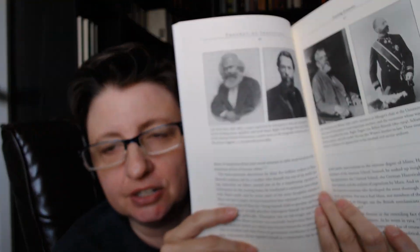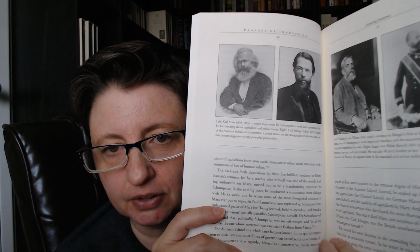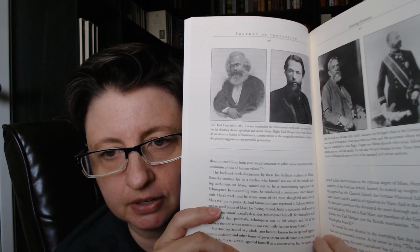So let's see here. This doesn't have the description on the back, but it's very much an intellectual history and an intellectual biography, and obviously there's talking about Marx, and I think he was an economist.